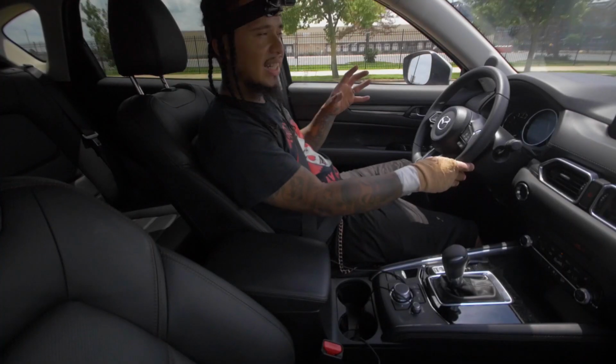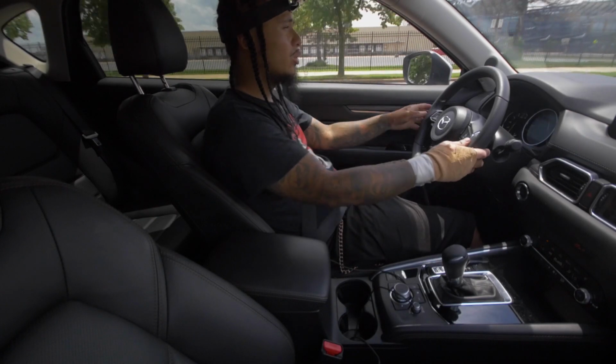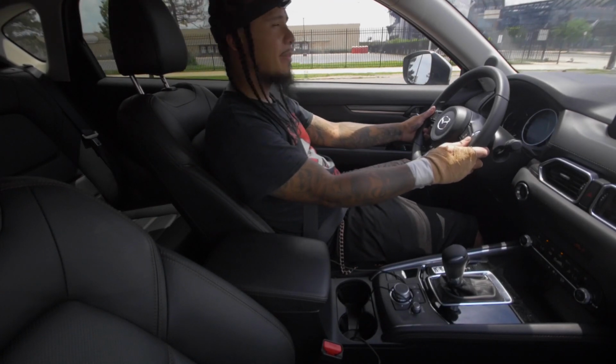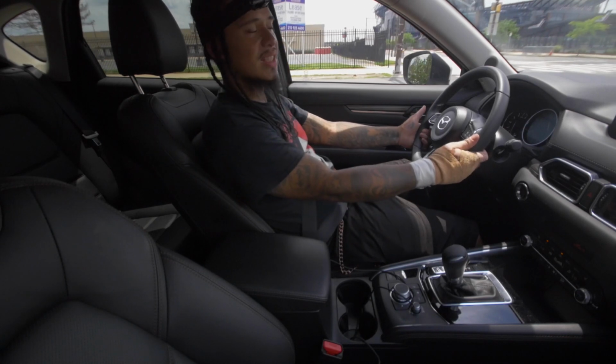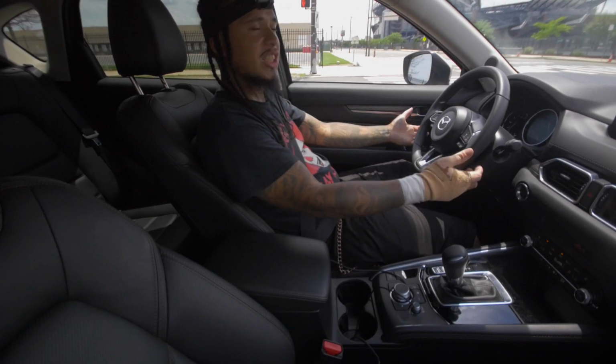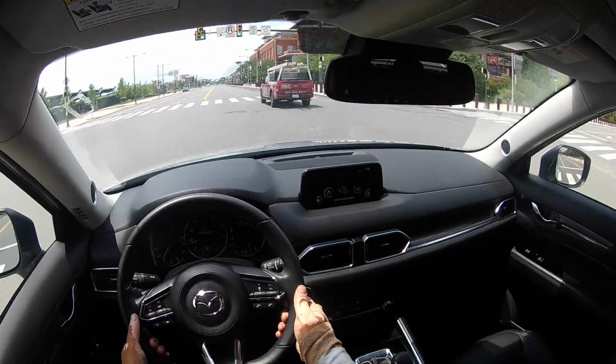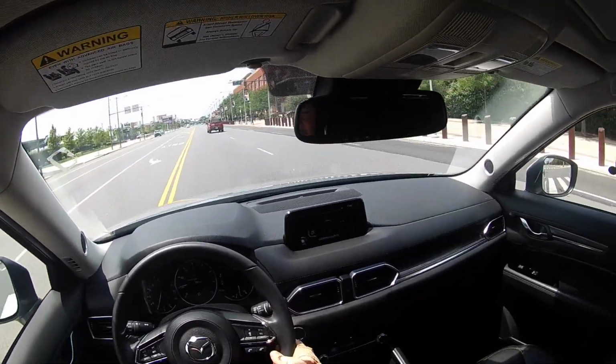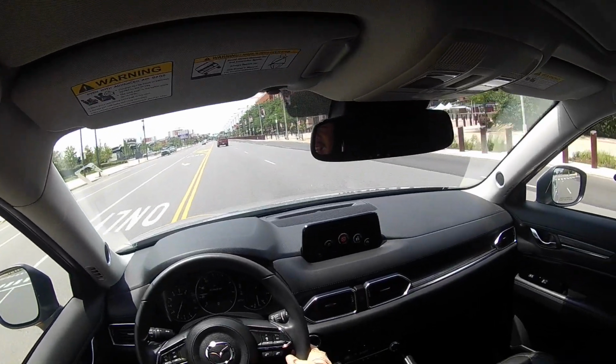The sound deadening or sound dampening, whatever they use to dampen the sound, is doing a great job. Again, I'm speaking as if the vehicle isn't a 2019, but we expect this type of thing from a 2019 vehicle. It has 7,073 miles, guys. This thing hasn't even hit 10K yet.